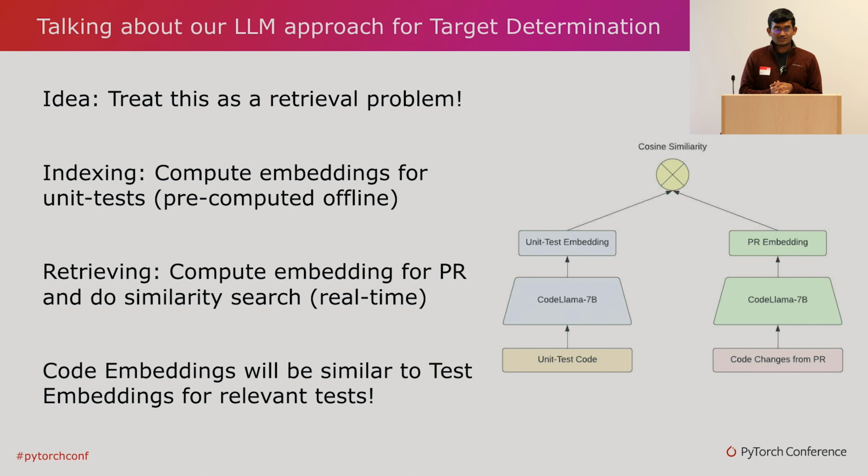We can take the traditional two-tower model approach as inspiration, which is a classic model that's used for many search applications. But instead of taking a user-supplied query and searching for the most relevant documents, we can take a code change and search for the most relevant unit tests. And so we employed the CodeLlama 7b Python model. We parse the AST of the PyTorch codebase, identify all the unit test functions and all the functions that they transitively call. And we use CodeLlama to generate embeddings for each of these test functions. And with this, we create an index of the unit tests.